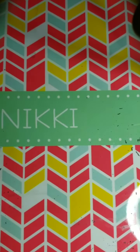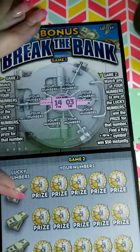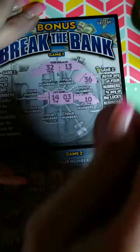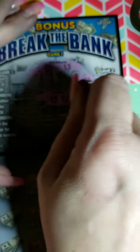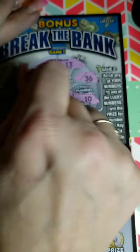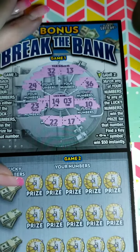Nothing there. All right, next ticket, ticket number 41. Here we go. So far we're back at zero. All right, 14 or a 3. My numbers: I'm going to start way up here because I am horrible at these numbers. 36, 10. I feel like I missed a number on the other one. Nope, I did not. 17. 22, there you are on every single ticket, chasing me. Super cute. 23 and 24. There's nothing up there.